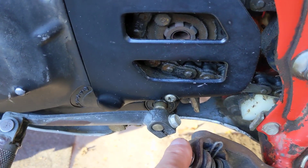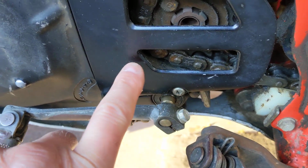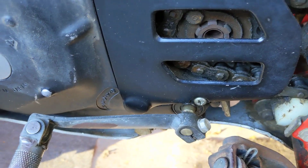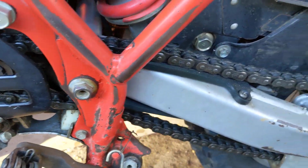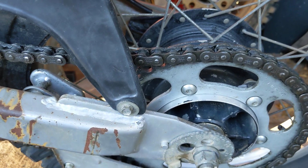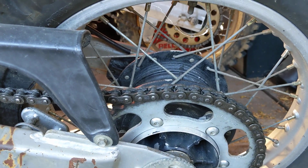Oh, I can see something I've not seen. See this little thing sticking out here? This is indicative of a saver, a protection that's been put at the back there to protect the case from chain slap. That's pretty neat. The chain is rather recent, and so is the rear sprocket. I found the older original sprocket in a box somewhere.